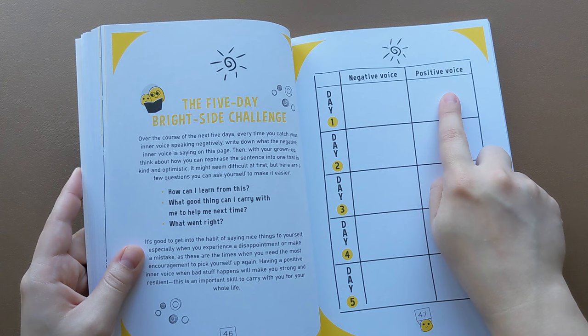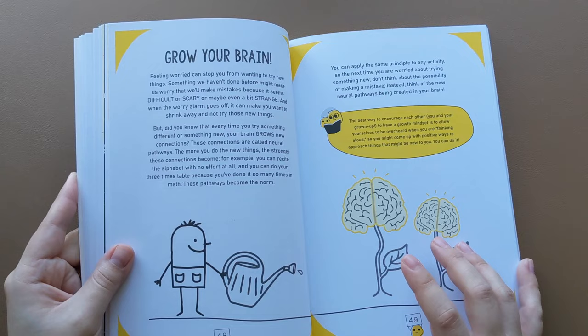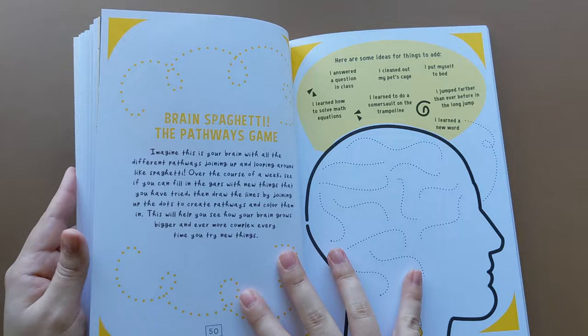positive voice. We have this great section on how our brain grows and develops and forms new neural pathways every time we do something new or try something and fail or overcome a challenge, and there's a great little activity to go along with that.